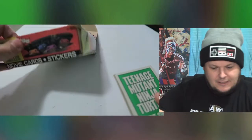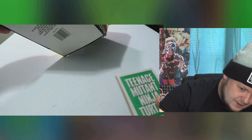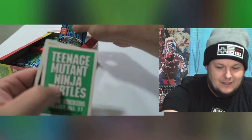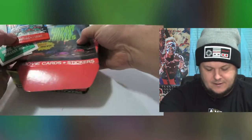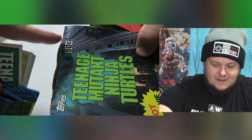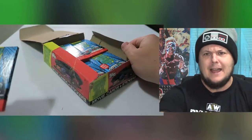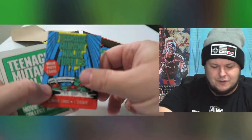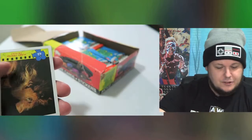Back when these were released, I think it was 91, if I'm not mistaken, 1990, when these cards were released, 50 cents a pack. Look, I think it says it here on the box. Let's see here, 50 cents. 50 cents a pack. Now, boxes are going for like, I think they're like $4 or $5 a pack now, just for trading cards. 50 cents a pack. New sticker with April.